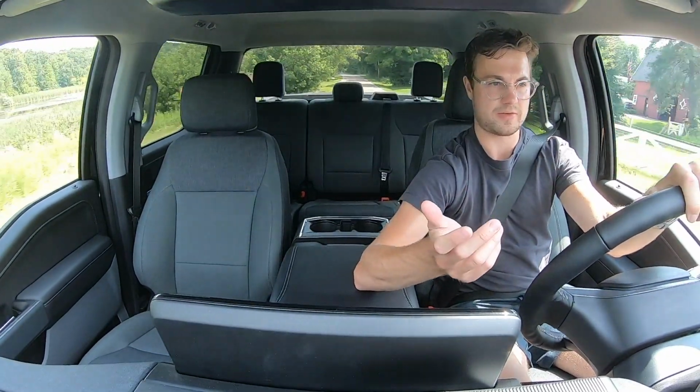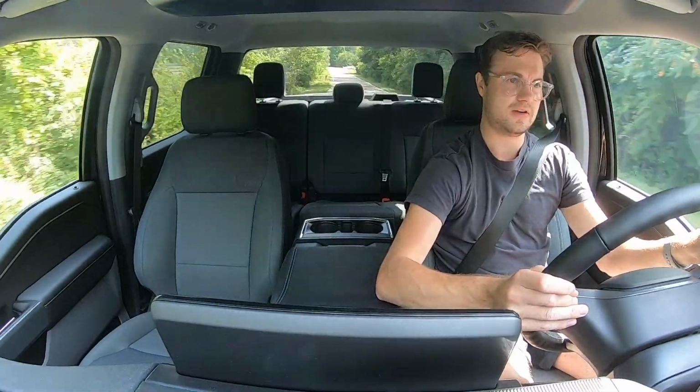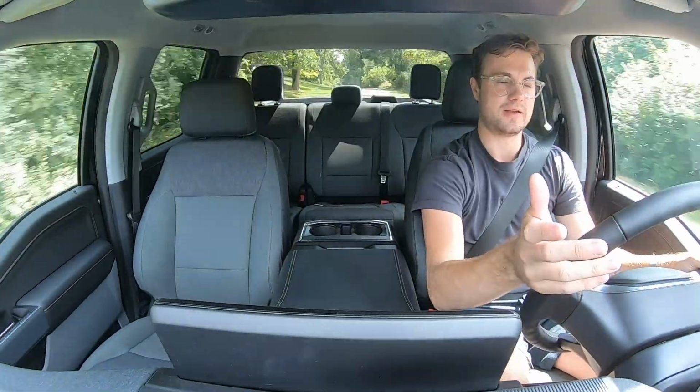I think every 30,000 miles there might be some brake fluid and things that have to be done, but you don't really have to do anything. It's sort of a peace of mind ownership. They're easy to live with. Never have to go to a gas station, obviously. You just plug it in and charge it at your house. So I like that peace of mind that comes with that and the ease of use.